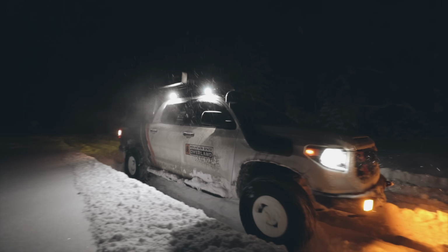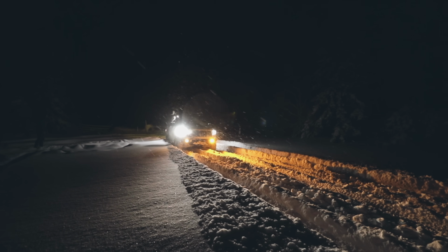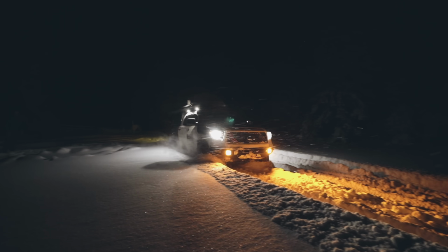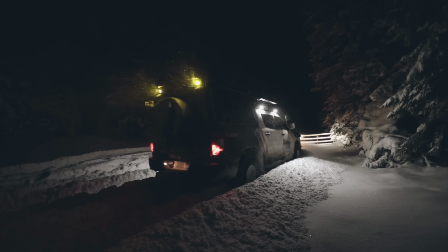What are you doing right now? We are flattening out this camping area. Just basically going about 10 feet from the edge. We checked this on Onyx and Gaia, and there's a big gravel area here. So just doing some lines back and forth.